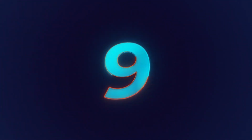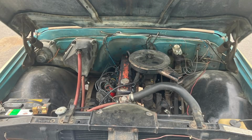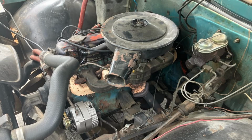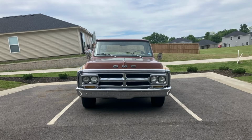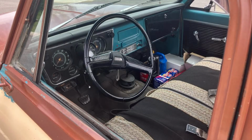Number 9. 1969 GMC C25, price $7,500, powered by a 250 cubic inch inline 6 engine paired with a 4-speed manual transmission that includes a granny low gear ideal for hauling and low-speed torque. With 180,000 miles on the odometer, this truck has proven its reliability over the years. It runs on gasoline and features a brown exterior with a blue interior, giving it a classic utilitarian look.